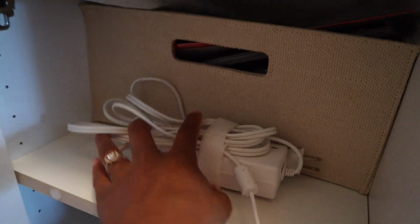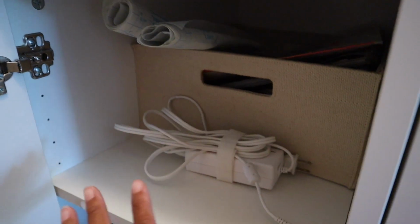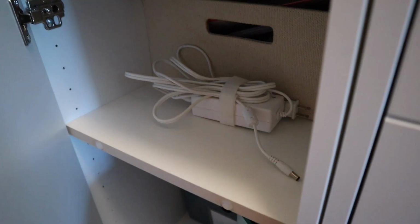And then up here is more of my Cricut things. All of the vinyl that I need and everything is in here. I do not use my Cricut very much right now. So for now, this can just be thrown in here. It's not like I'm reaching for it every day. I'm not even reaching for it every week. And then my Cricut is up here. Again, there's still a ton of space, but I am okay with this being open right now.